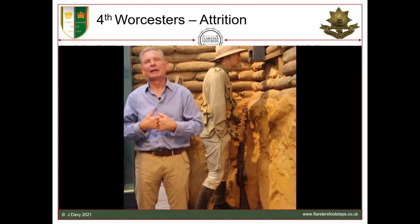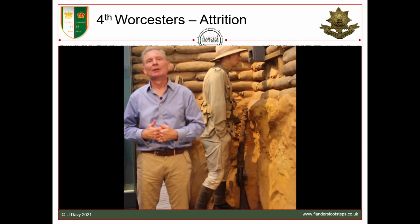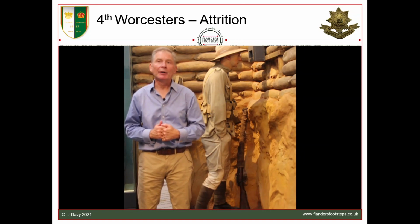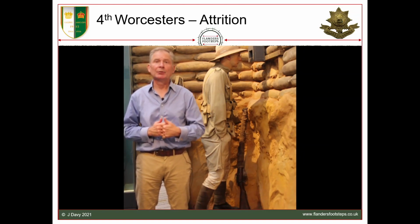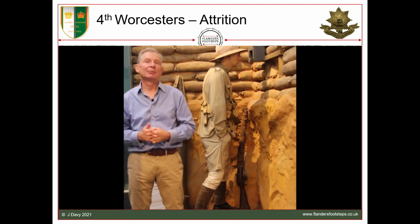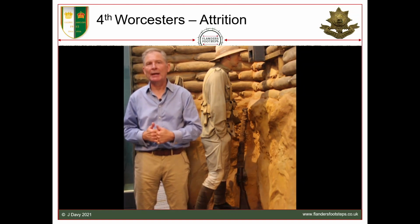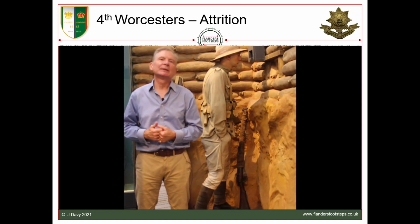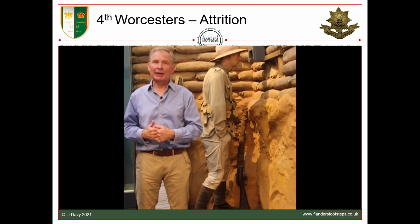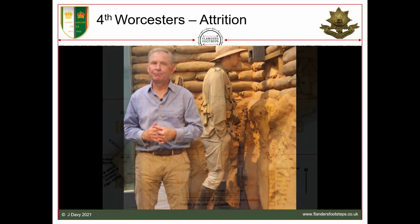During the assaults in April and May, most of the regular officers and NCOs of the regiment and many of the professional soldiers, the old soldiers, were casualties in one form or another. And the regiment had reduced in effective strength from somewhere around 800 at the point of landing, now to somewhere in the region of 400 to 500 men and officers. By the 28th, 29th of July, the 4th Worcesters were pulled back into reserve, brought up to strength, and were preparing for another assault on Krithia.